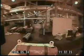Our camera system would automatically switch to the rear view when the operator put the truck into reverse, allowing him to see any low-lying obstacles or pedestrians that might be behind the truck before he backs up.